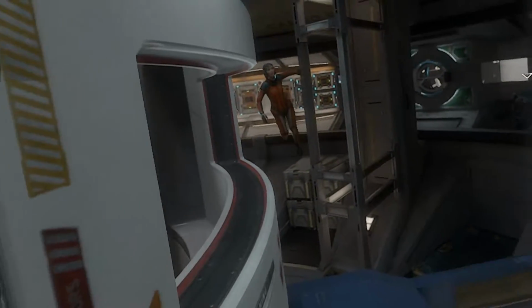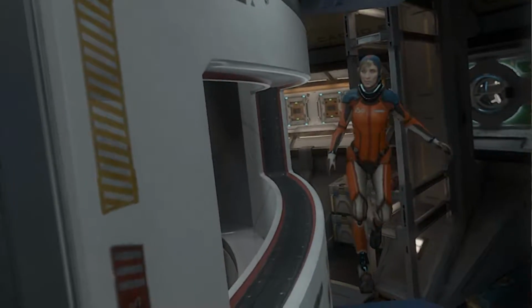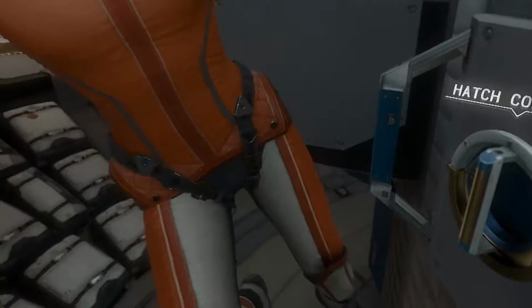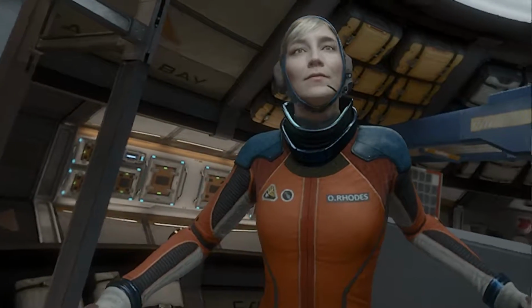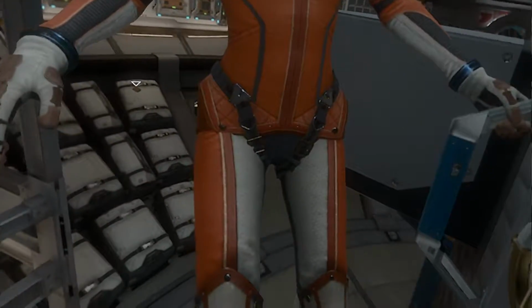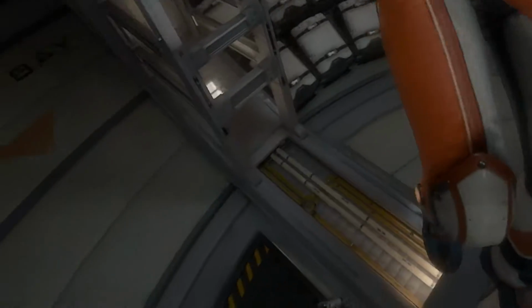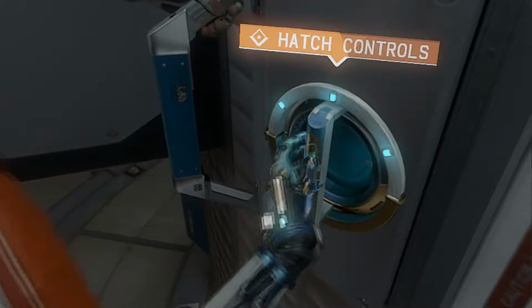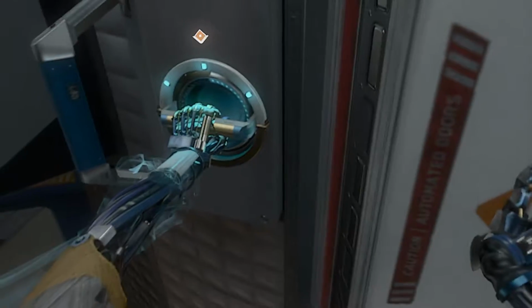Already here. Find anything? Nothing conclusive. Your body is radiation hardened. Care to take a look inside? I'll see what I can ascertain. Hera, disable all containment safety protocols and unseal the hatch. Acknowledged. Awaiting manual operation. Head on in. I'll see you on the other side.